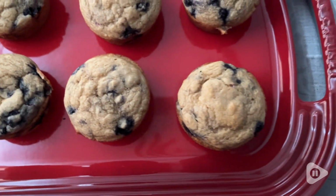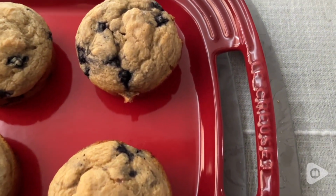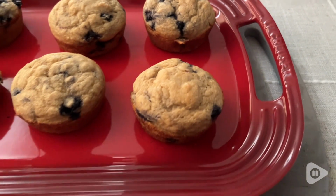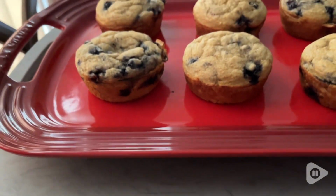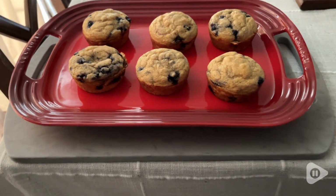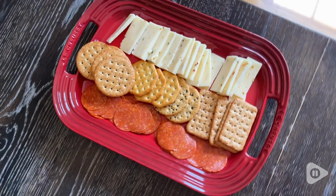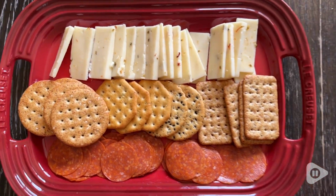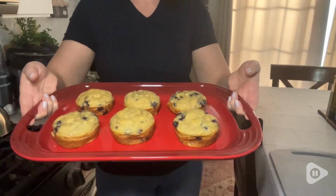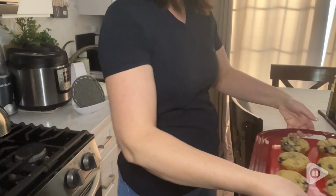I don't have to worry about taking hot pans to the table because I can just easily transfer the food onto the tray so that my family can serve themselves easily. And it is also a beautiful way to serve hors d'oeuvres for parties. And the handles make it really convenient for carrying the tray from the fridge to the table.